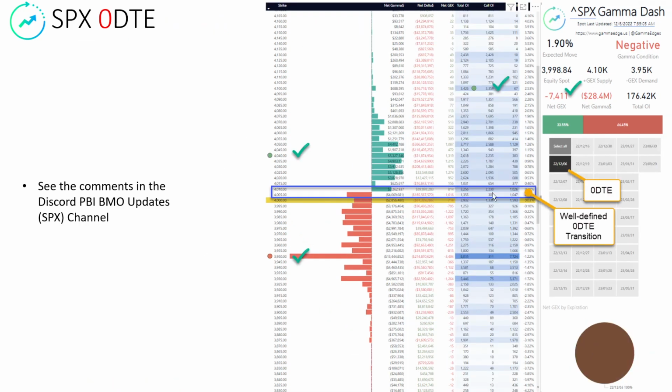The 0 DTE, very narrow range, pretty well defined. Net negative expiry for today. That 40.40 area is upside, 39.50 downside. Very well defined though. When we see this, we would like to close above this if at all possible.